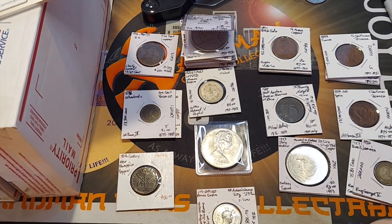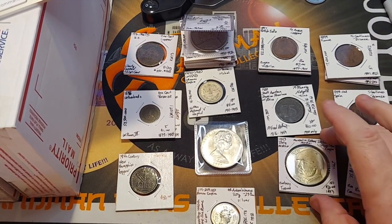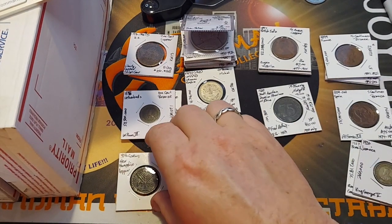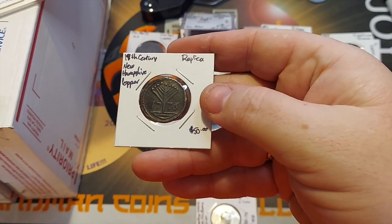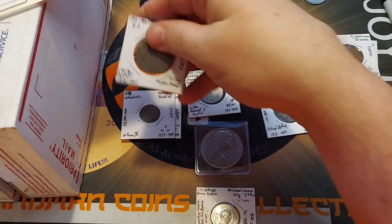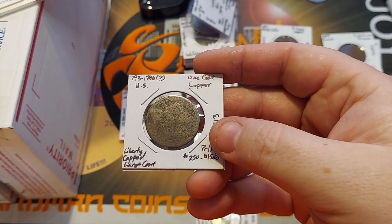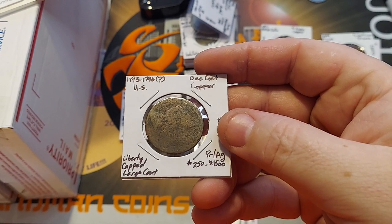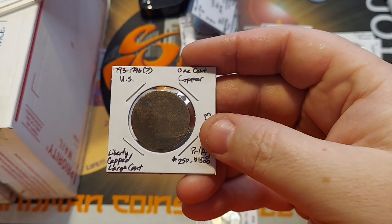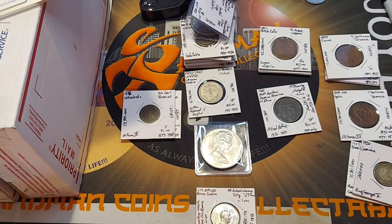Alright, so finally finished with the first box. Some really good finds throughout this whole thing. We've already talked about the Mussolini Fantasy coin. We talked about the 19th century replica of the New Hampshire copper. We have talked about the cap bust. I'm still not sure what year it is. I've had one person think it's a 1794. I'll definitely take a closer look at it just to make sure.